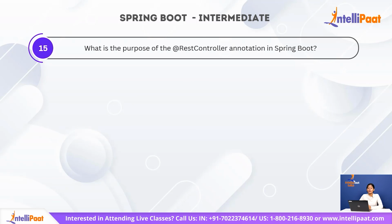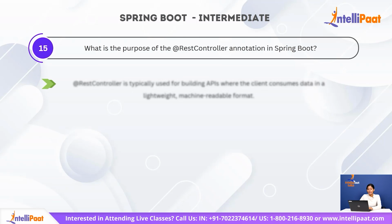Moving on to our next question. What is the purpose of the REST controller annotation in Spring Boot? Now, the REST controller annotation is typically used for building APIs where the client consumes data in a lightweight machine-readable format. What do you mean by the client consumes data in a lightweight machine-readable format? Now, by client, we're not talking about human beings like you and me. We're talking about mobile phones or your tablets or your laptops or your computers with different screen sizes.